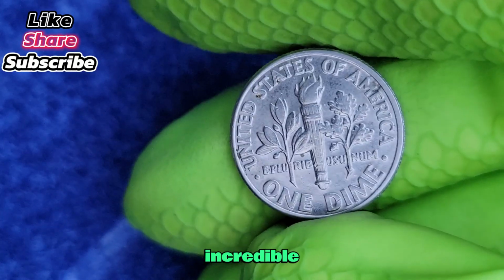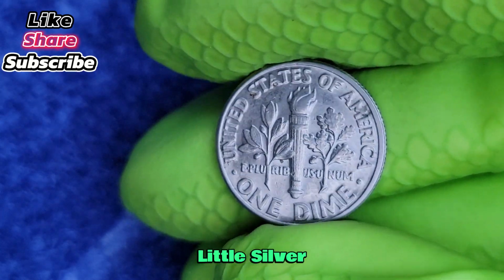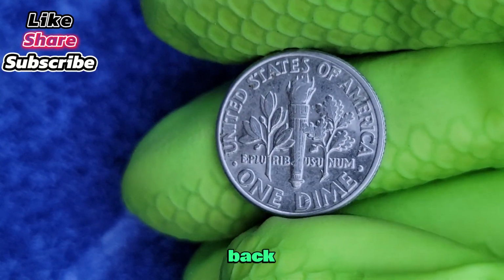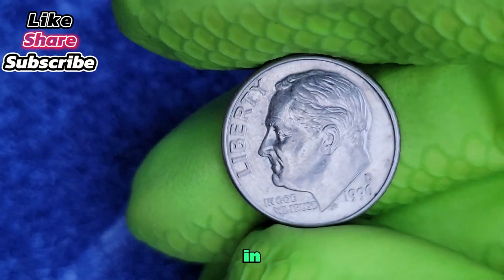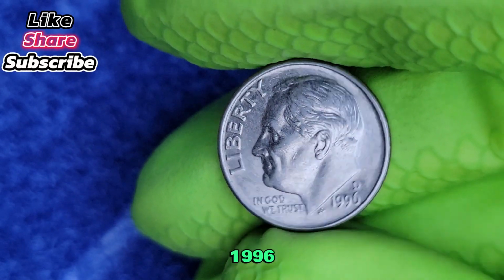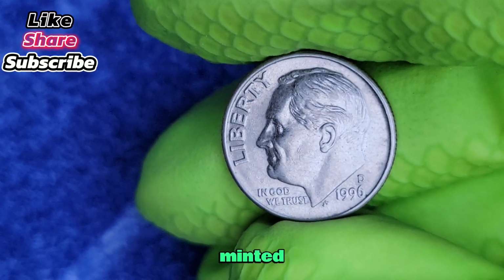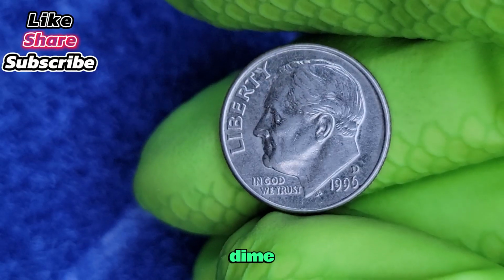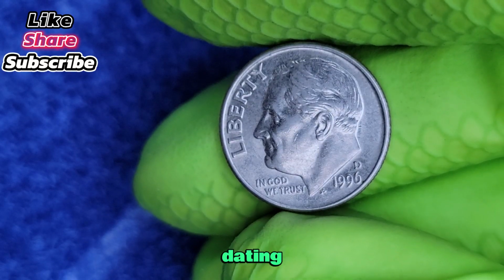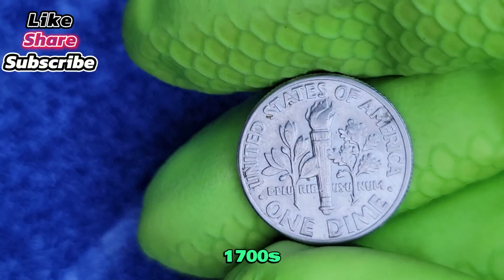Before we dive into the incredible values and how collectors are paying unbelievable sums for this little silver-colored piece, let's take a journey back in time. Let's talk about why the dime holds such importance in American history, why the 1996 D mint mark is so special, and how this coin transformed from something minted by the millions into a highly sought-after treasure in the numismatic world. The dime as we know it today has a story dating all the way back to the very birth of the United States Mint in the late 1700s.